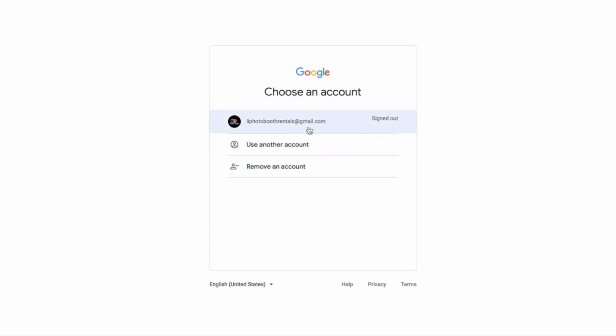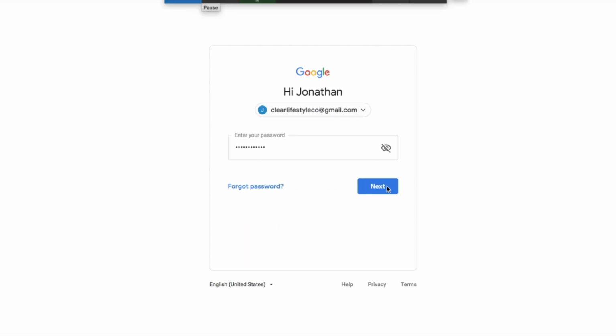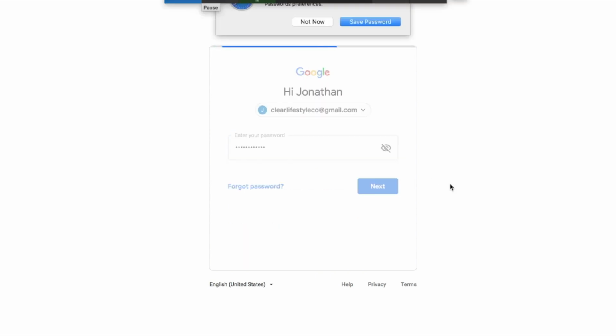Now, this is going to be the Gmail that I already have a Google business on, and I'm going to use it as a demo. But obviously, if you're from the beginning stages and you don't have a Google My Business yet and you're just setting it up, you want to use another account and put in an email that you will be using to set up that Google My Business. So let's just make up an email for now so I can show you what it's going to look like. Once you log in, this is going to be the next page you go over to.